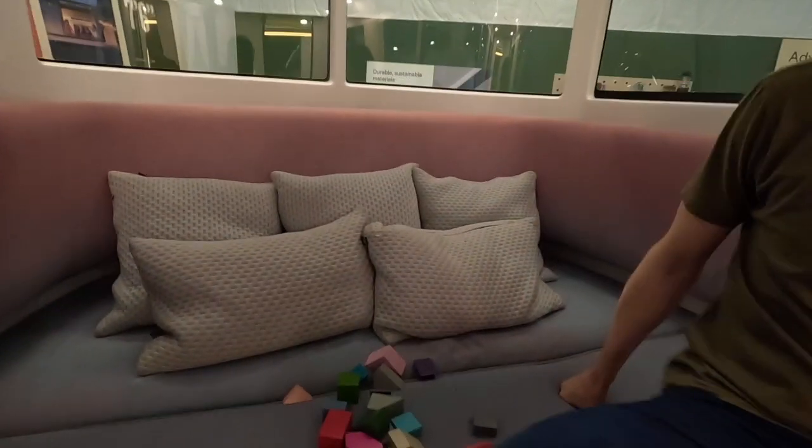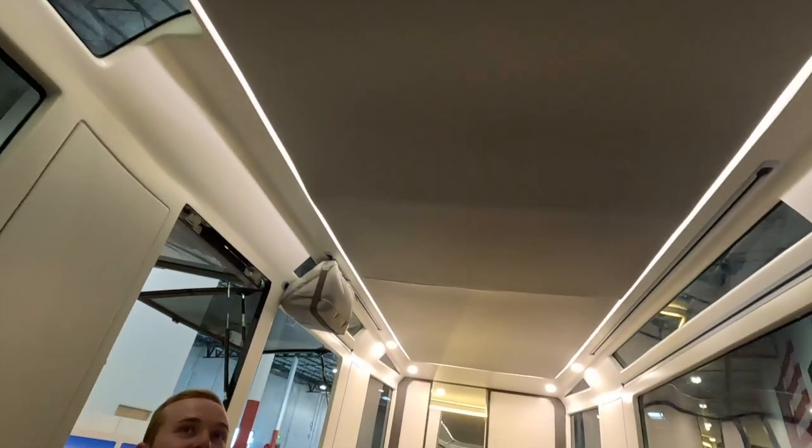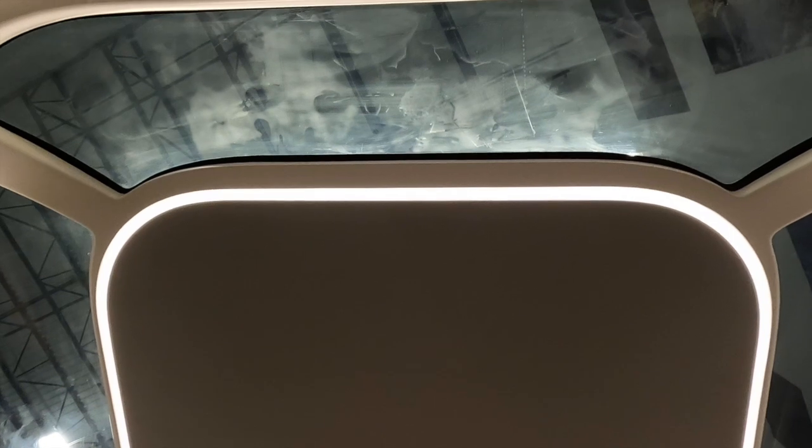I'll have to crawl back here. So we have the blocks there too. Whenever kids come by, they always play with the toys. Oh yeah. But it's pretty great.